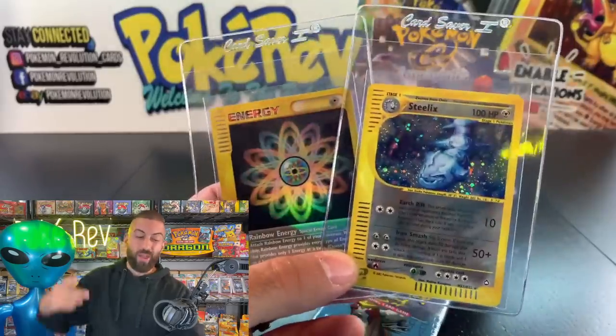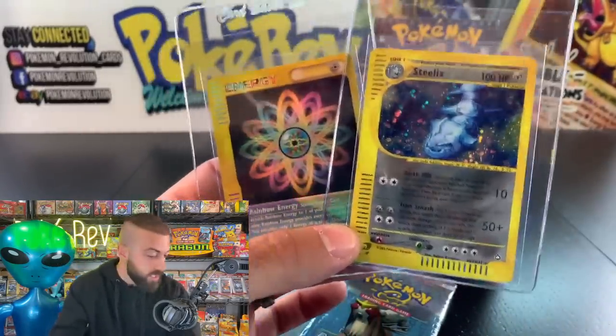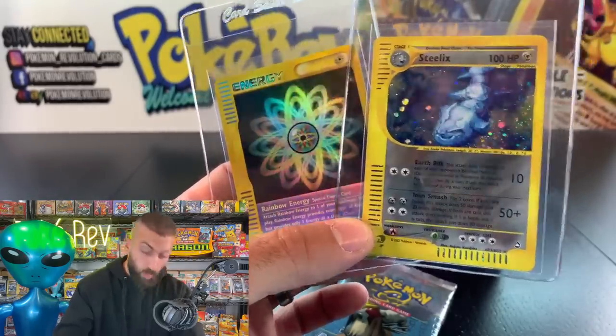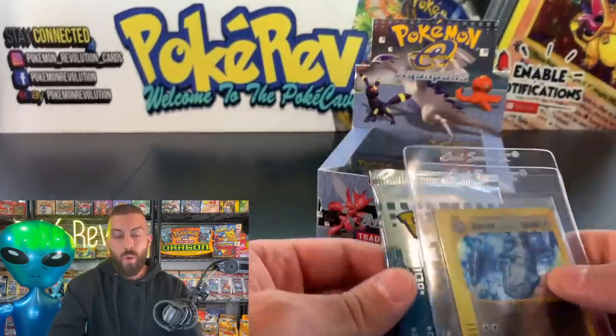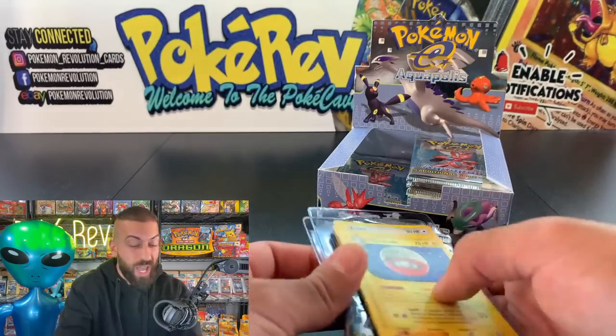So we got a Steelix holo hit and a reverse rainbow energy. The Steelix, if you guys are curious, I know a lot of you like to know what the values are on some of these cards, but the Steelix, if I can find it, is worth about $500 in a PSA 10. Woo! Okay, so only two holos in so far. We should have a lot more to go.